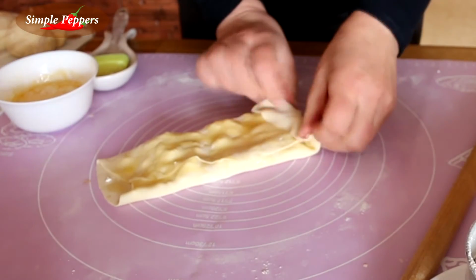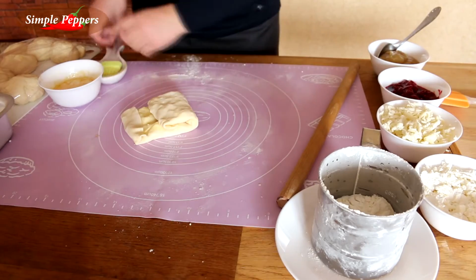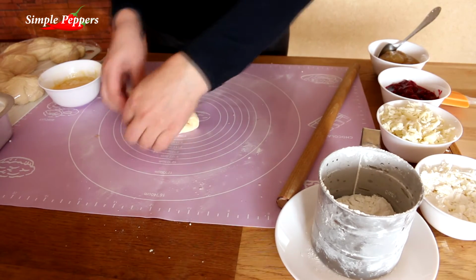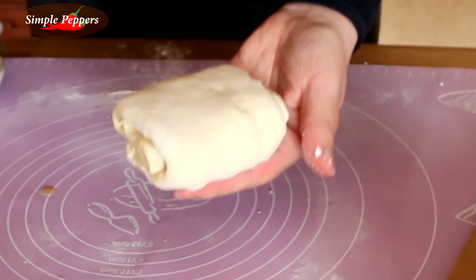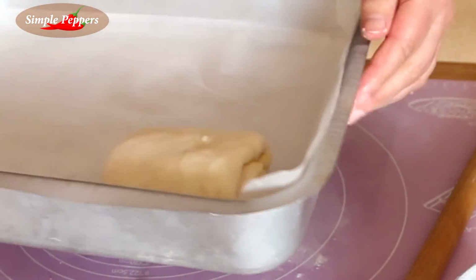How to make stuffed doughnuts. For the filling you will need: butter 1 cup, 200 grams. Cheese 2 cups, 400 grams. Apple jam 4 tablespoons, 120 grams. Raspberry jam 4 tablespoons, 120 grams.